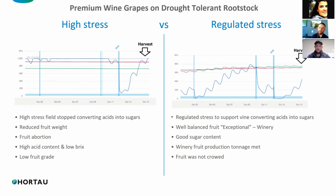Now, if we look at the regulated side, yes, there's high stress in this drought tolerant rootstock between 600 and 800 kPa, but it's below that 800 kPa window where salts are not necessarily as high of a pressure.